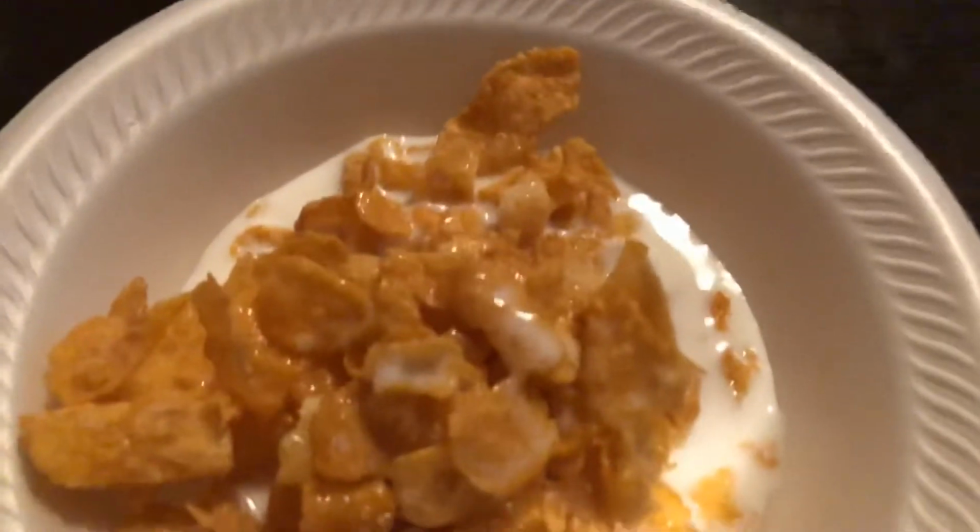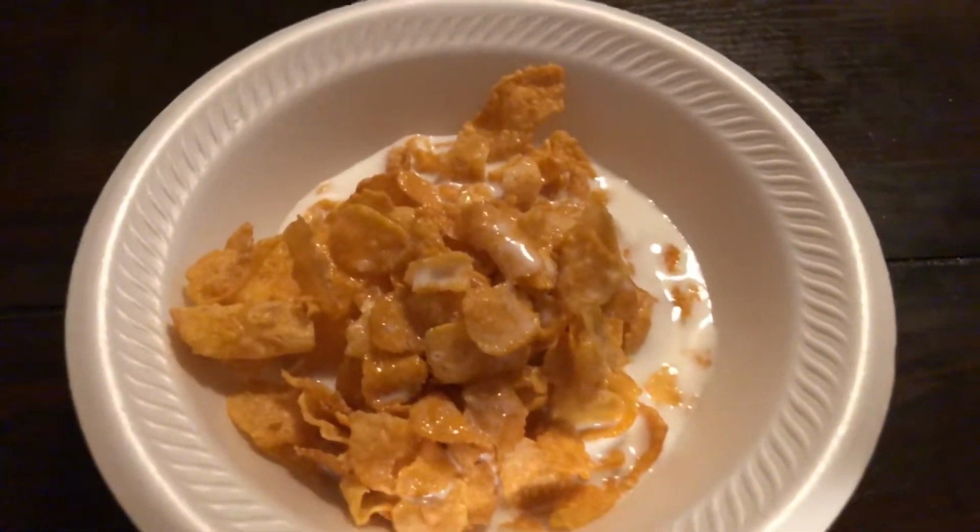Add a little milk. We add a little milk up in that thing. Add a little milk, a little splash, a little dab of milk. A little dab, man. Gotta dab that milk in that bowl. Get all up in there. There you go. Y'all can see. Now, we're going to try them out.